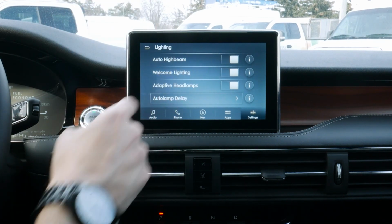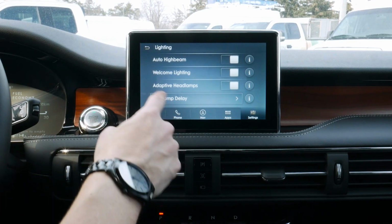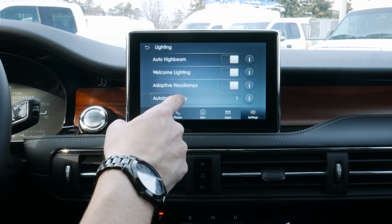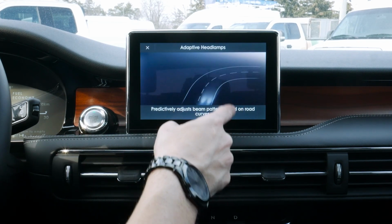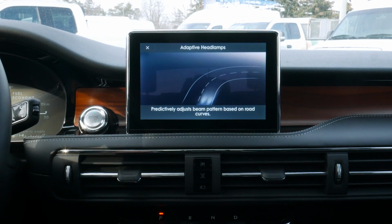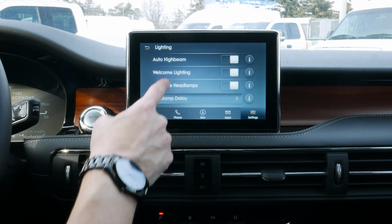We've got our welcome lighting on the outside of the vehicle. So later on at night, it's going to welcome us to our Lincoln. Our adaptive headlamps, we can toggle this on or off as well. One of the benefits of those headlamps, go for that little info screen there, but it's that dynamic bending that I was telling you about. I just love the animation there. But it is nice because it's going to literally follow the road as you go to let you know what's ahead of you as you go.